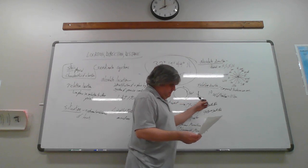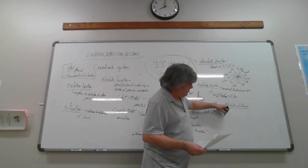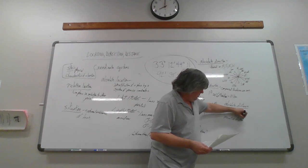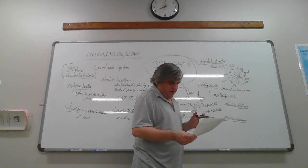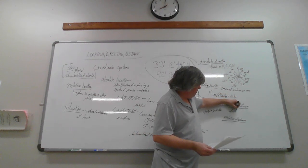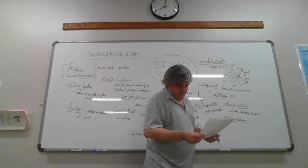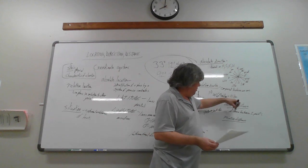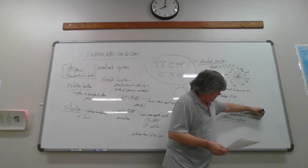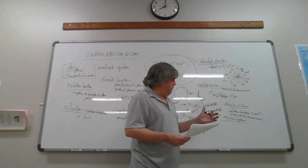Now, we've got absolute distance and relative distance. Absolute distance being space separated by two specific points on the Earth's surface, using a specific standard of measurement. Distance between two points using a specific measurement. Usually it's miles or kilometers.